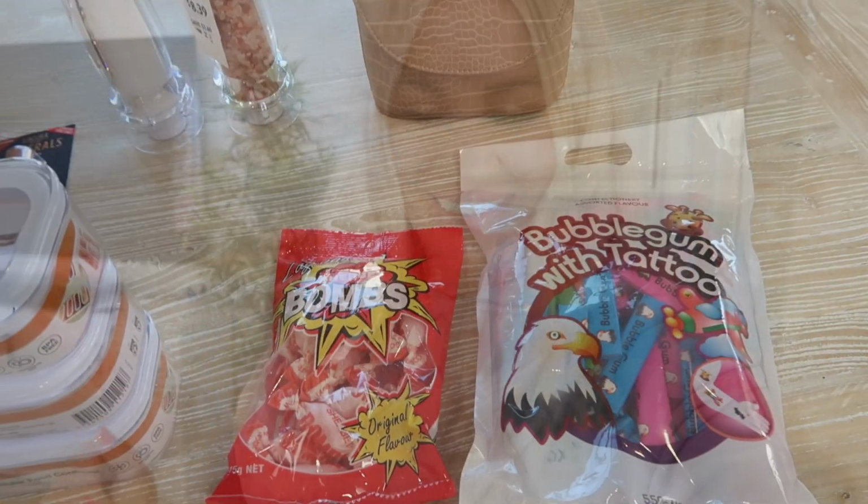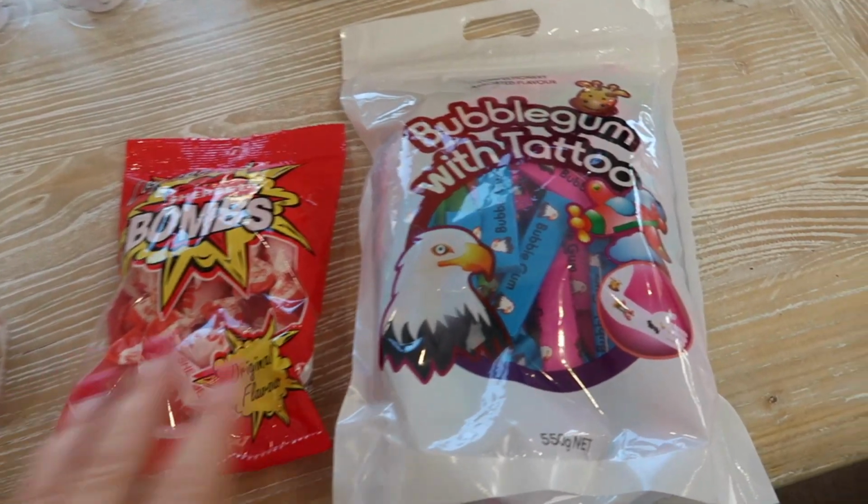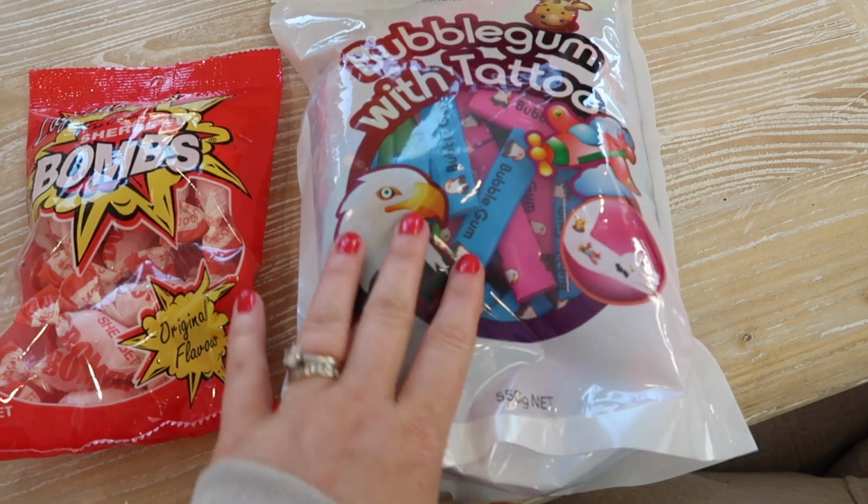Okay, we are all back from the shops, you guys. I got some cute things that I'm gonna haul for you. I won't do a grocery haul because I just did one recently, so I'll link that for you guys. So I'll just show you a couple of pieces that I grabbed at the shops, and then we're going to begin decorating. Okay, so beginning with Kmart, I grabbed some of these bubblegum lollies.